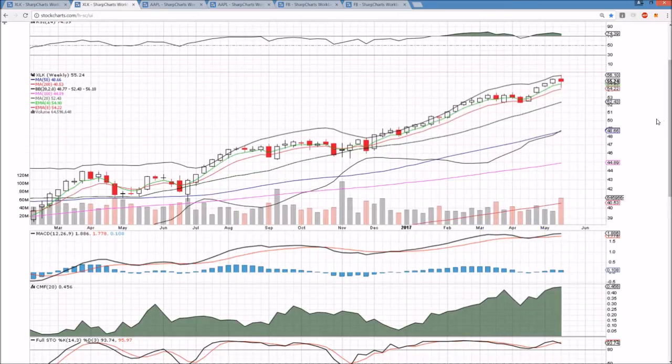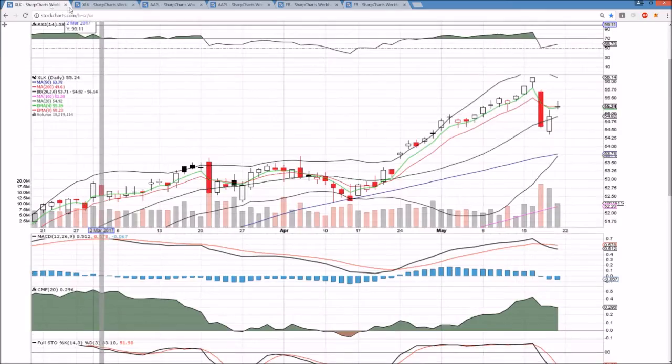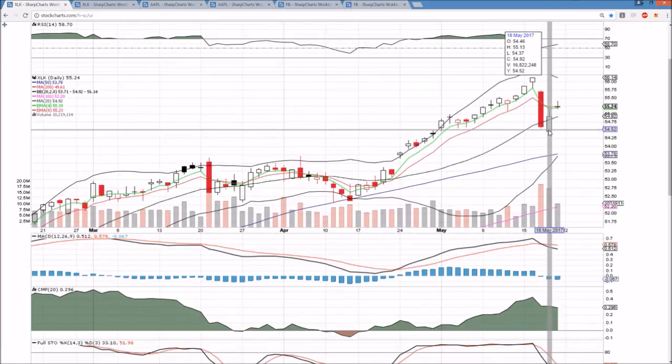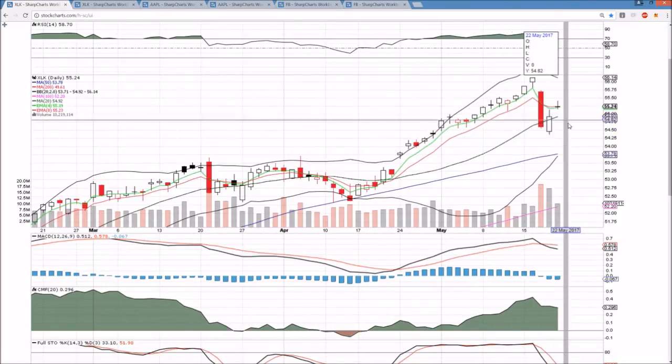So watching exponential moving average supports, watching to see if we do indeed set a lower high and then pull back down towards our support of 54.37. That's what we're looking for here in the short term.